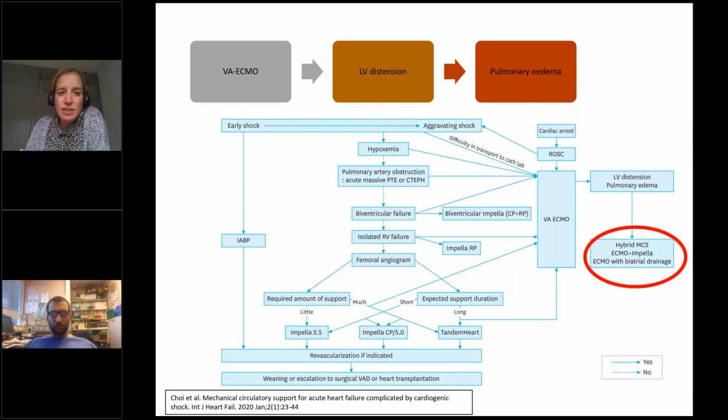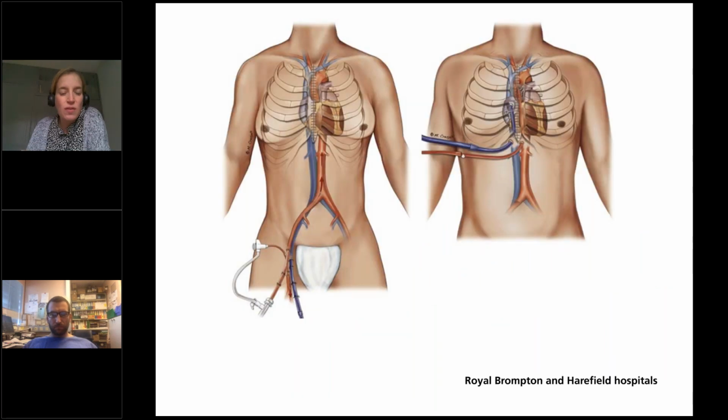But how do we reach this very unfortunate situation of LV distension on a patient on VA ECMO? Well, you can see on this slide the typical circuits for VA ECMO. The left-hand side shows a peripheral VA ECMO circuit, and the right-hand side shows a central VA ECMO circuit. From now on, I will be referring mainly to peripheral VA ECMO because this is the strategy that combines with Impella, making it ECPella, in most of the literature and most of the experience that we have.